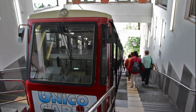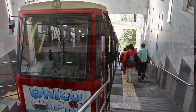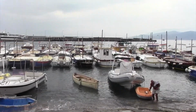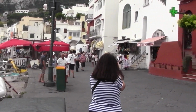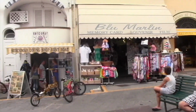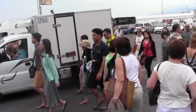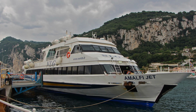We took the funicular back down to the harbor and walked around until it was time to return to Sorrento. Caught the ferry and returned to Sorrento.